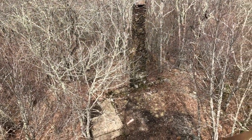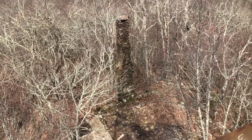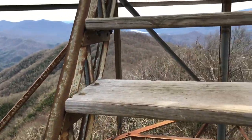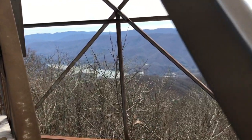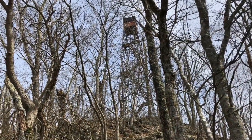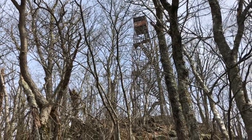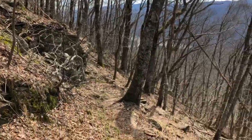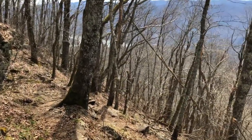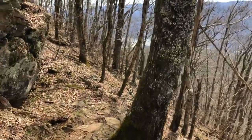Cool smokestack from a house that used to be here. I'm like halfway down now. It's still scary. Scary but awesome. That's where we were, up in that tower, that dodgy little tower. Awesome and scary. I have to head back to the main trail and make our way to Mollies Ridge Shelter.